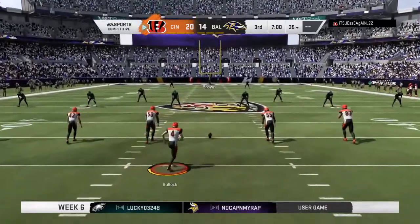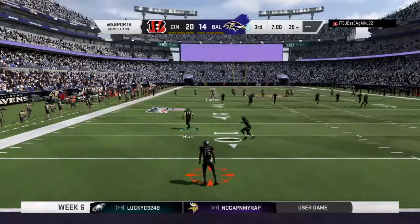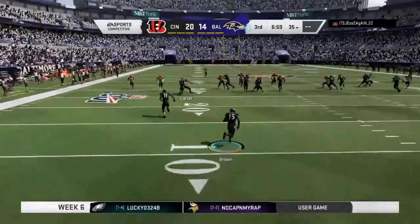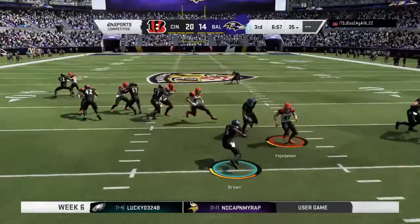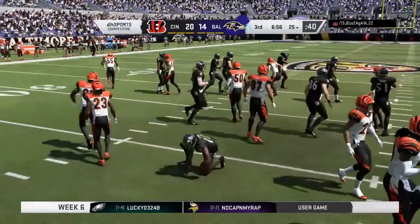Both teams appear ready for the fight ahead, and we resume action here in quarter number 3. This is taken at the 3. And not a bad return here. He gets it out to the 20.